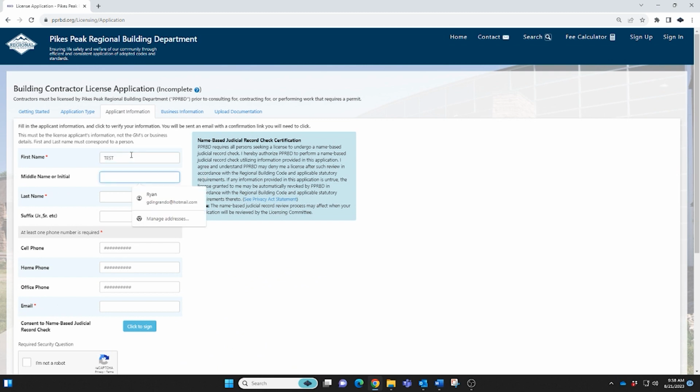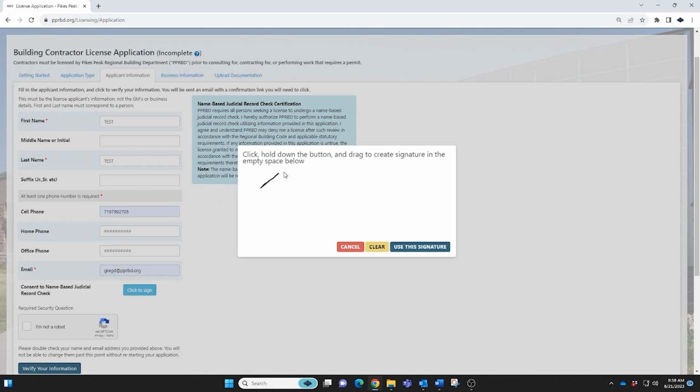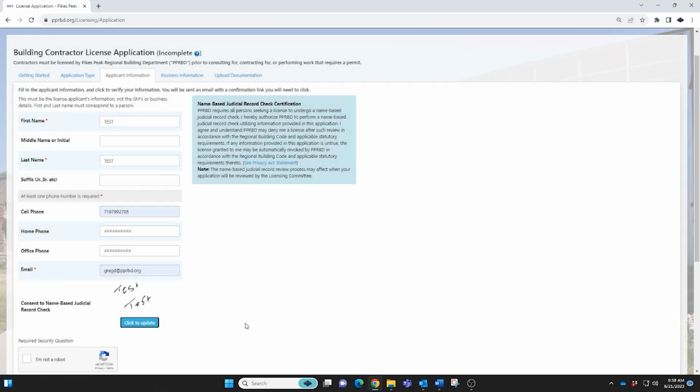Fill out all of your personal info and make sure it's exactly like it is on your state license or the ICC exam. We'll need at least one phone number and an email address. Your email will be our main point of contact with you, so it's important that you give us the right email address. Next, you need to click and sign to authorize the criminal background check. And this background check will only be looking for construction-related felonies, something like fraud, theft, or burglary in the building industry.